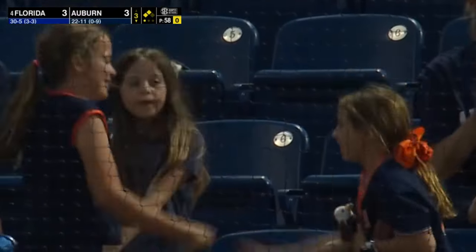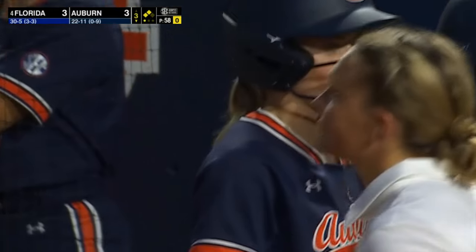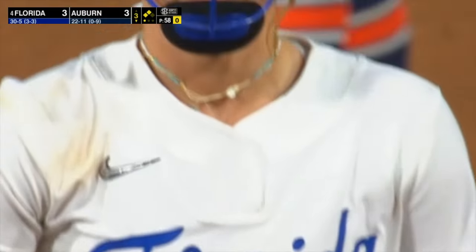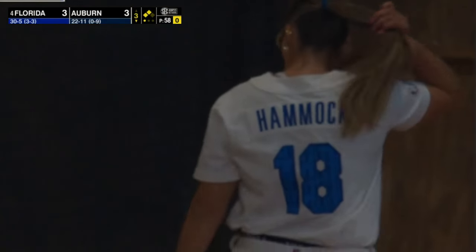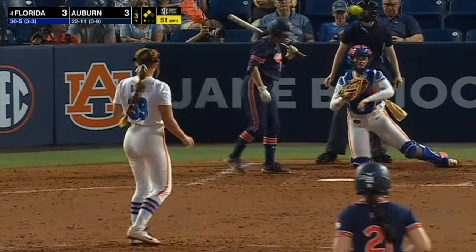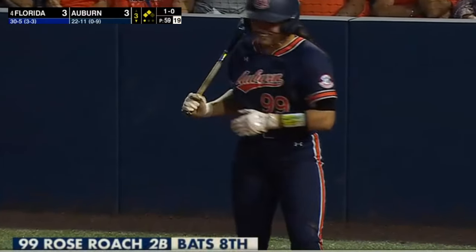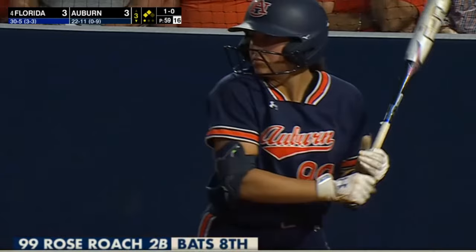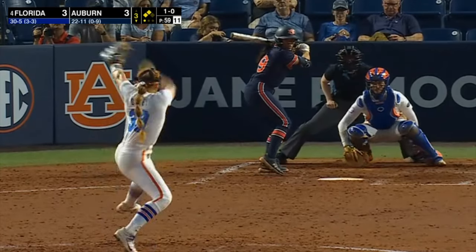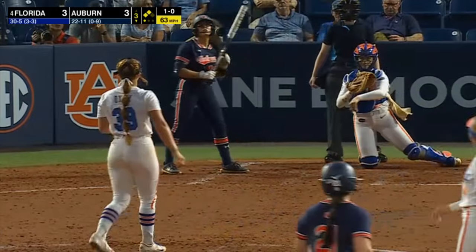It's a Florida Gators team that has 4 different pitchers with over 40 innings of experience on the year. It's definitely been a pitching staff by committee for the Gators throughout the course of the season. Right, and you see a different pitcher warming up in the bullpen right now. So definitely hoping that she rides it out, but looking for a different pitcher is also a choice. Yeah, there's Kara Hammock warming up as Rose Roach will take the first pitch up high for ball 1. As you can also see, the Gators have brought the infield in. They want to try to get a play at the plate. 1-0 pitch to Roach, outside, 2 balls and no strikes.